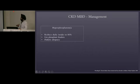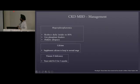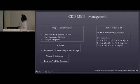So the management of mineral bone disease basically focuses on this hyperphosphatemia. We have to curtail the phosphate intake to less than 80%. We have to use phosphate binders if we have to. And most importantly, we have to look for dialysis adequacy because phosphate is supposed to be removed in the dialysis. For calcium, we have to supplement calcium to keep it in the normal range. Vitamin D deficiency, if we encounter it in these patients, is counteracted by treating with vitamin D for 3 months.